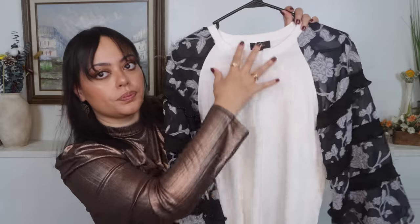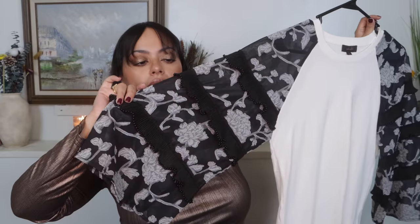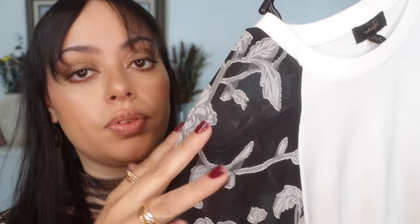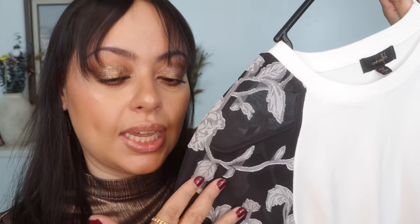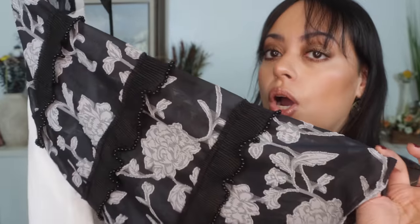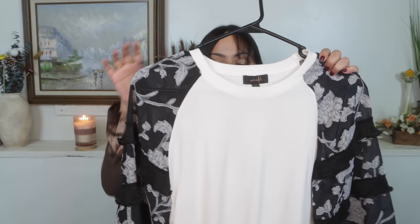It's less basic, but here we have the white, and then we have the over-exaggerated sleeves. So we have the bell sleeve, gorgeous. So we have this beautiful floral detail that is in fact lace. We have these ribbons all throughout the sleeve, wrapped around the sleeve ever so beautifully with the beaded trim. It's really such a gorgeous piece. It is art, in my opinion. So this one is really, really fun.